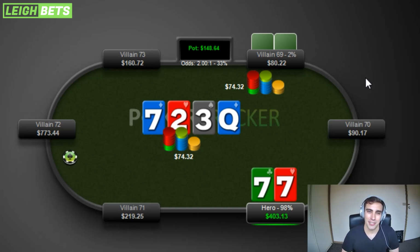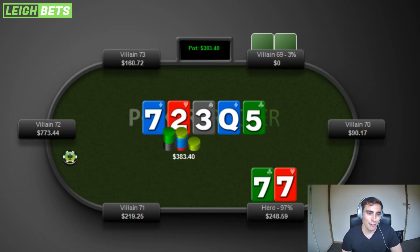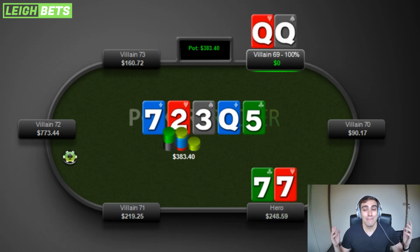No, we don't really have to deny equity to anything, but I just think the chances my opponent has aces or kings and will just call off this bet, maybe even ace queen, is pretty much 100% they'll call off with those hands. So I want to get max value. I rip it all in, and then my opponent snap calls, river's a brick, happy that it's not a diamond, and we get to see what our opponent had. Pocket queens.